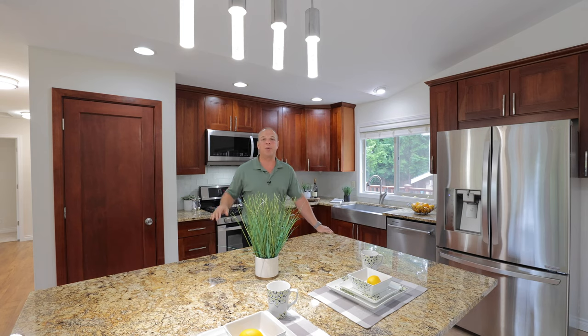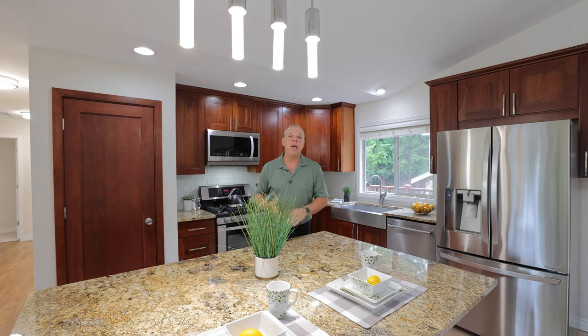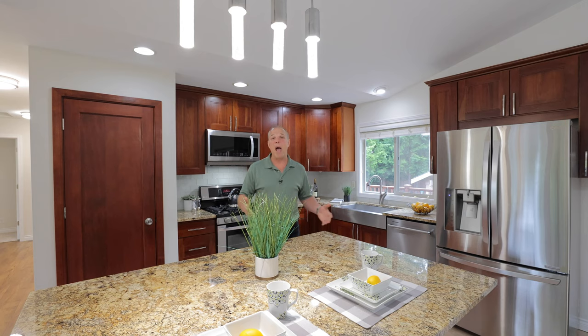Upstairs, you've got 3 bedrooms, 1 3/4 baths. Downstairs, you have a huge family room and this really big 4th bedroom with an adjacent full bath. So it's great for an in-law suite or something along those lines.